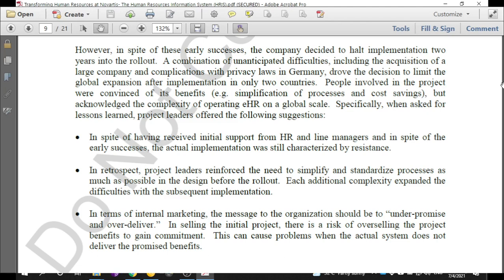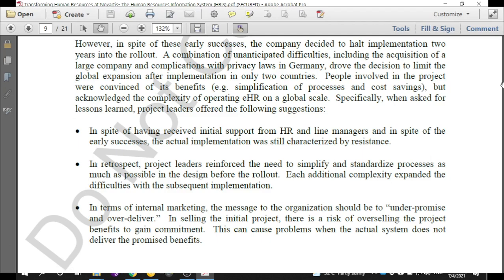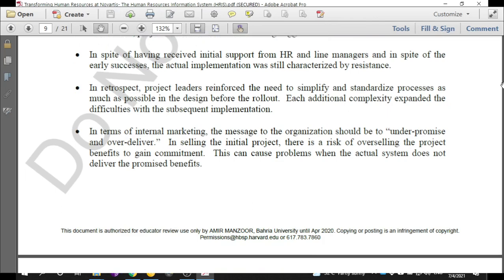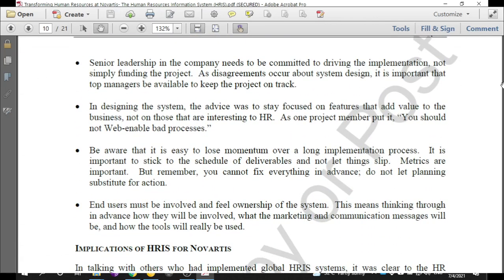And in terms of internal marketing, the message to the organization should be to under-promise and over-deliver, right? Which means that always make sure that you don't say that HRIS will solve all your problems. Just say it'll solve some of the problems, and when it does more, it's always a good thing. Because if you don't give the benefits that you promised, people get really angry.